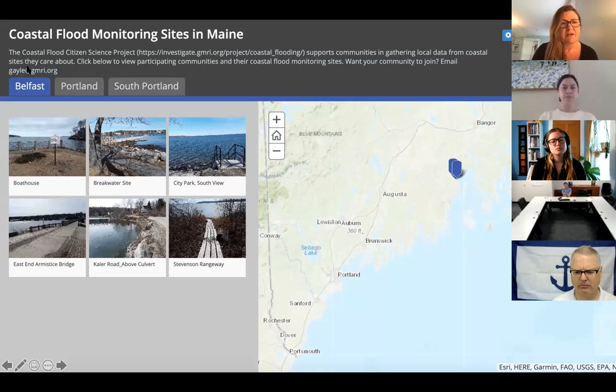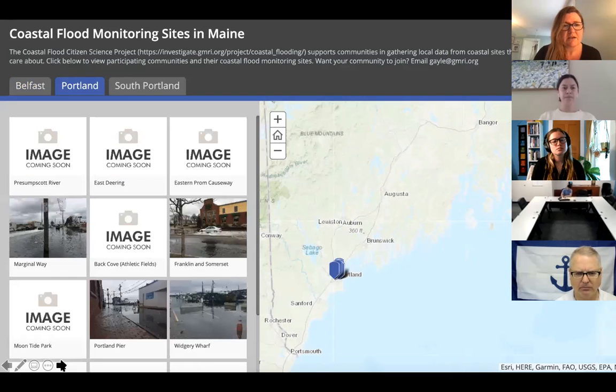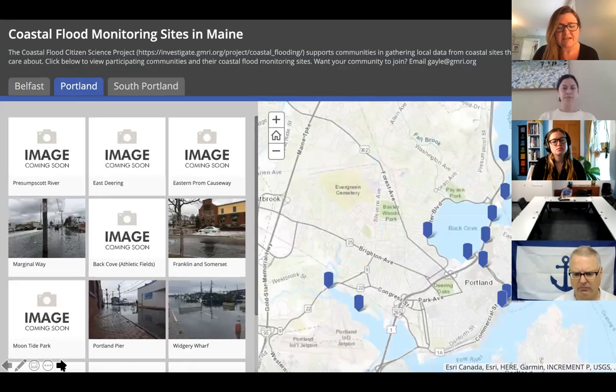This is where we're sharing where the different communities have specific coastal flood monitoring sites that they want to collect data from. As you can see, there are tabs at the top for each of the participating communities. So click the Portland tab and then zoom in and you can see each of these. We're currently building out this resource, so perhaps you'll see one of your images up here in the coming weeks from each of these sites.